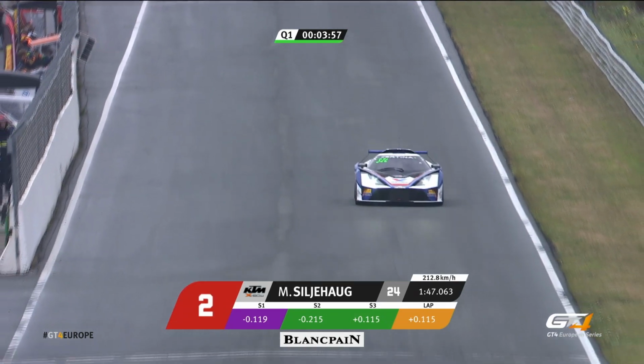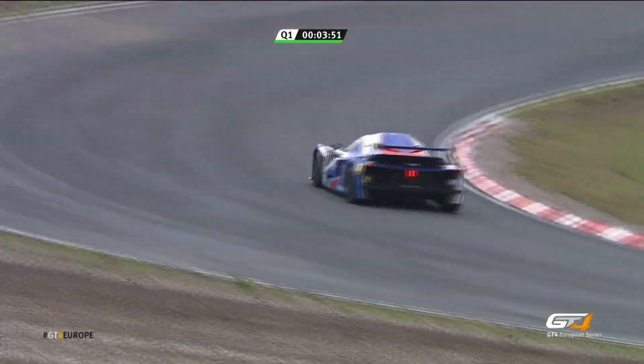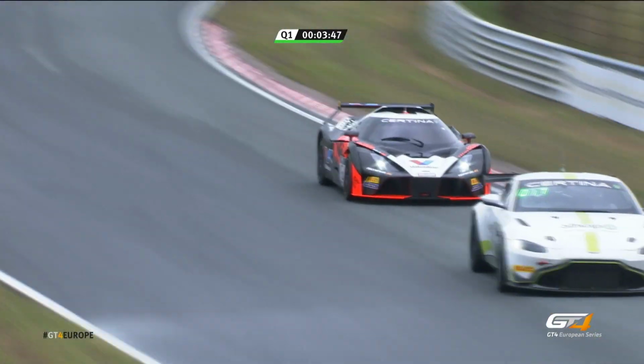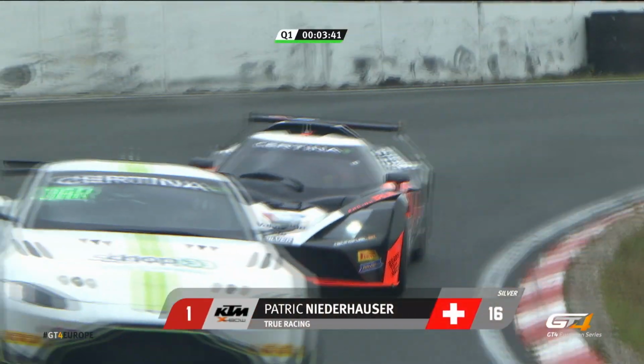1 minute 46.9. No, that's his teammate. That's Patrick Niederhauser who goes into the 46s. He's 1/10 of a second ahead of Mads Siljehaug. So it's the 2 True Racing KTMs. And there is Niederhauser. Lights are flashing. This lap is being rather wrecked in traffic. Unfortunately, he's in behind one of the Aston Martins.